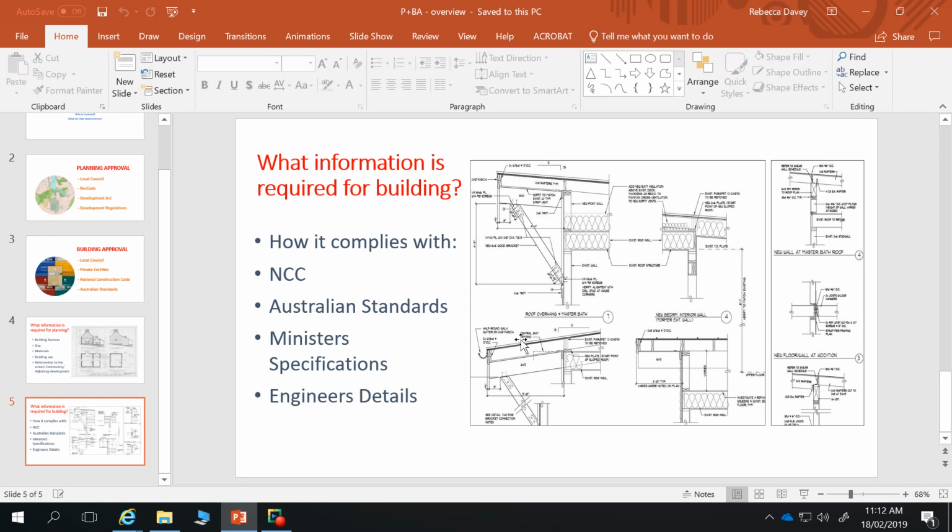So that's our planning and building approval in a nutshell. Now there's going to be a lot more to learn about the process as we go through, but the reason we teach it as planning approval and building approval is because, yes, you can apply for planning approval when you apply for building approval, as what happens with very simple developments, but you can also stage it. You can apply for planning approval, you can apply for building approval separately.